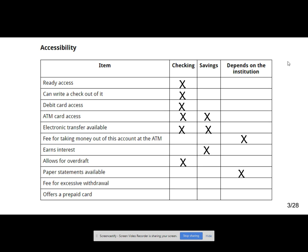All right, so paper statements available depends on the institution. I don't know about you, but I don't want paper statements coming to my house because they're pages and pages long, because there's two of us using it and we don't write checks or have cash, so we use our debit card. But anyway, for some people, that is the way that they want to make sure that they are balancing their checkbook or balancing their accounts or statements or whatever.